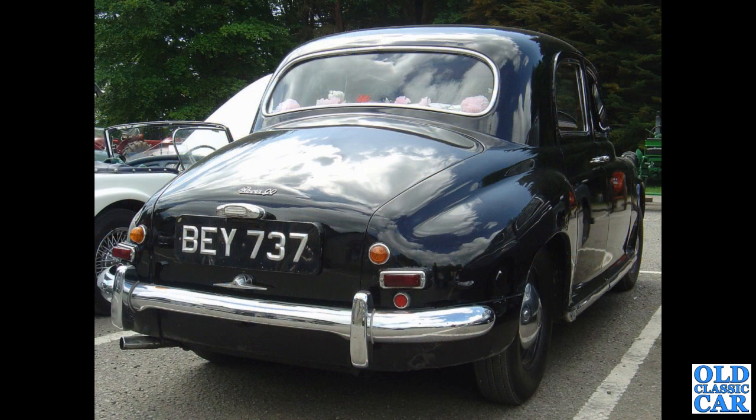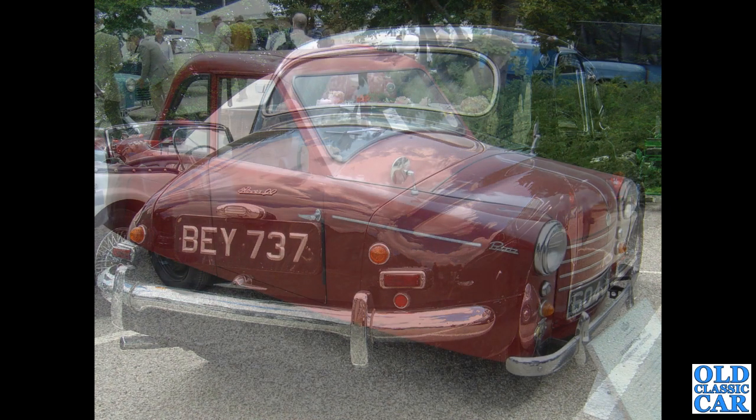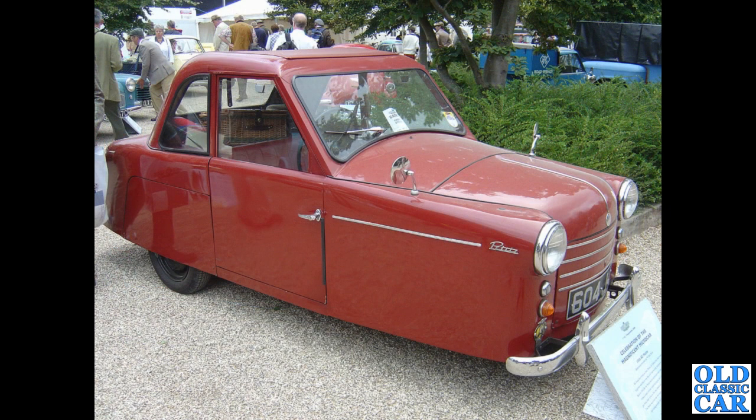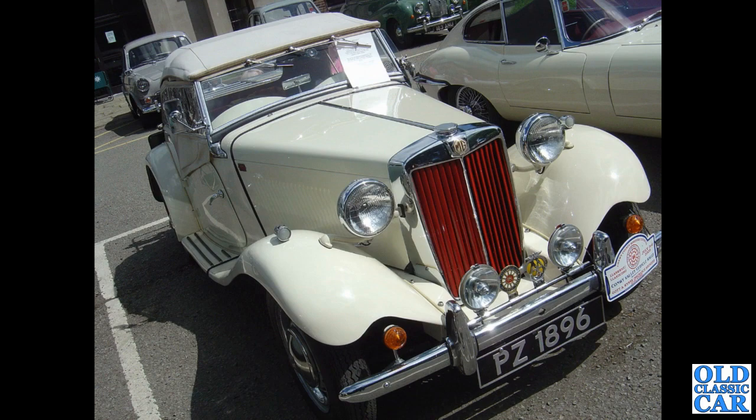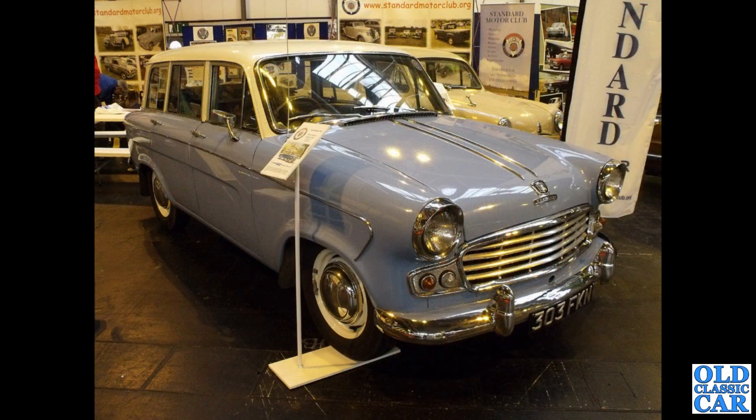And a Rover 90, Cyclops example again with a very low boot line. And to Goodwood in 2006, and an AC Petite, one of several micro cars that were on display. I've got an MGTD, that was over in Wales again. A lot of them seem to be.